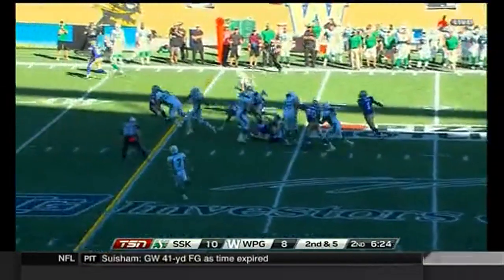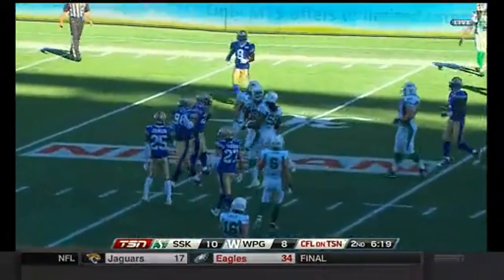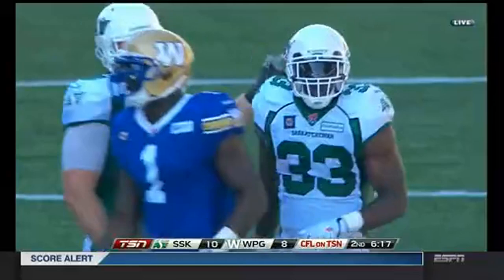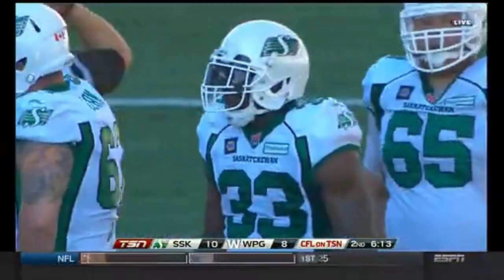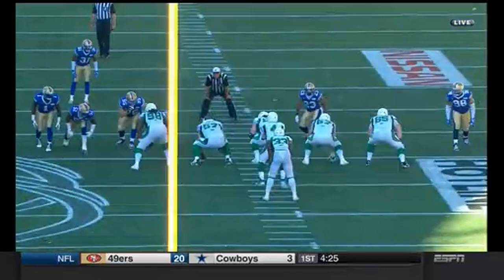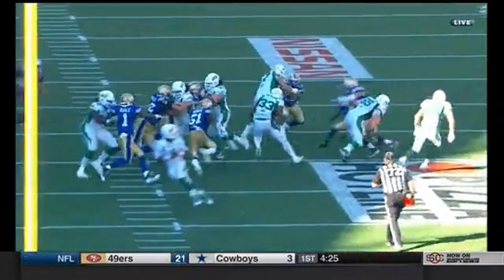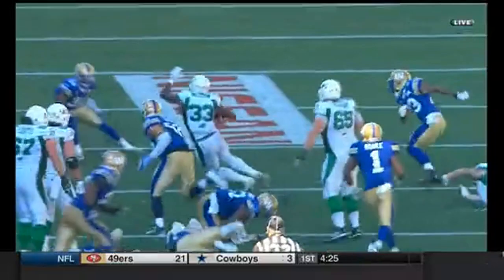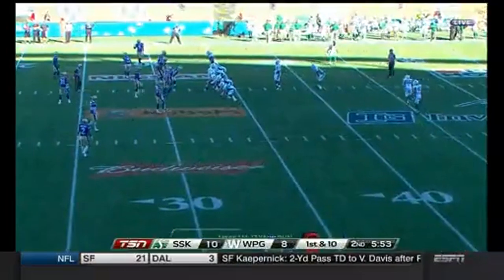2nd and 5, and there's Messam, second level. And the big man crashes down inside the 35. 17 for Jerome Messam, who's done most of his damage against Winnipeg this year. Winnipeg Blue Bombers schematically have got to be careful about putting their middle linebacker off the edge here. That's E.J. Kowale. Now, I talked to him about stopping this run game. He's going to be in trouble if he's going to try and stop it from over there off the edge all the time. He's got to get back in the middle and meet Jerome Messam in the hole.